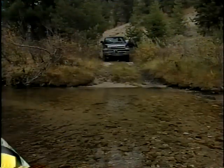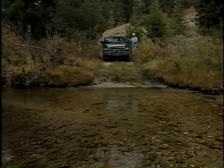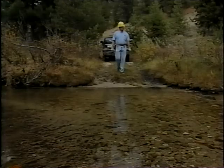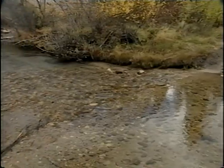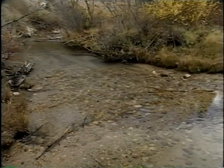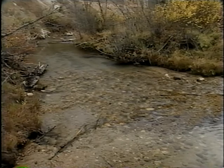Finally, if applicable, inspect fords for signs of damage. Keep in mind that some fords are reinforced with rocks or concrete planks, while others are simply native stream bed materials.